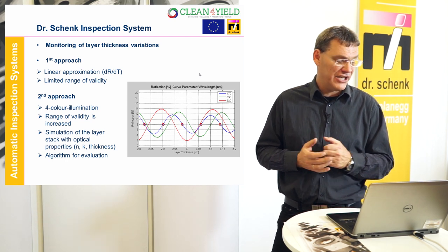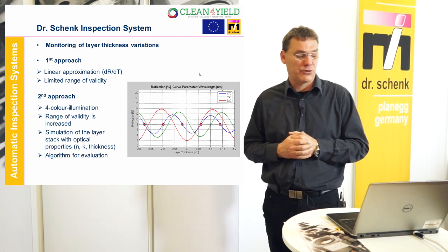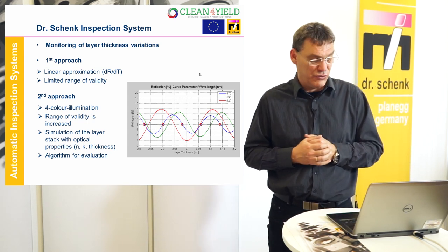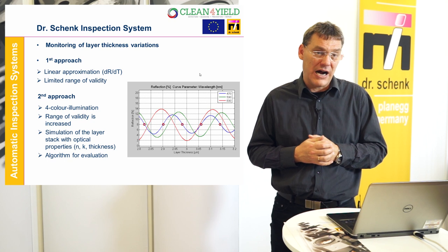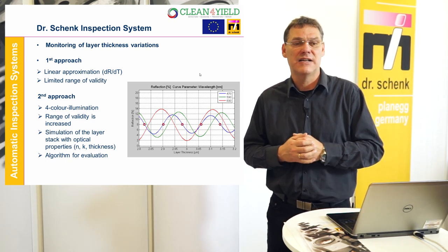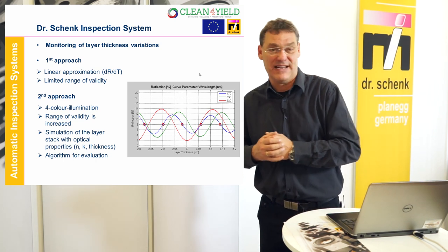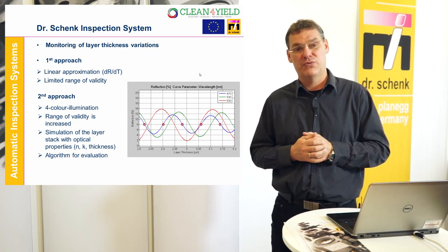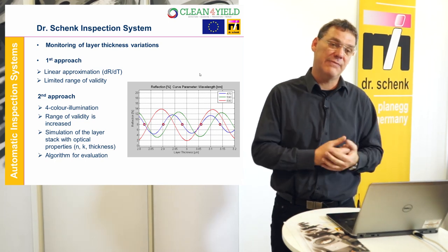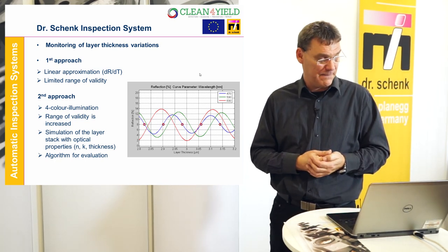And now we have a simulation of the layer stack with optical properties, n and k values, thickness values, and we are using an algorithm to calculate the thickness out of the result of three different intensities, or by using different wavelengths, four color illumination, four reflection intensities, gives you information about the thickness of the layer.